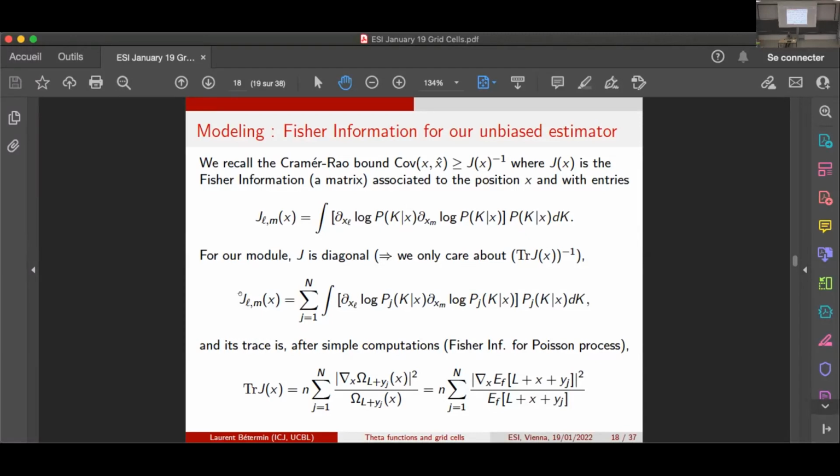Right? So now for each entry of this Fisher information, you can write it as a sum. The total Fisher information is the sum of the Fisher information for each part of the module. And now you can compute that, because you know what the Fisher information for a Poisson distribution is. You take your textbook, you open it at the right page, and you just recopy it. It's not more difficult than that. You can of course prove it, but it's fine.